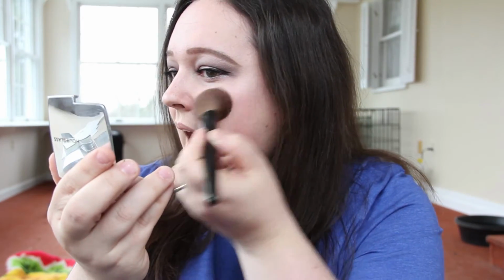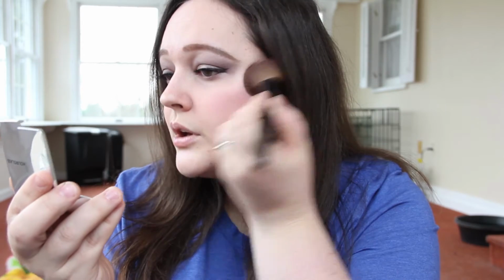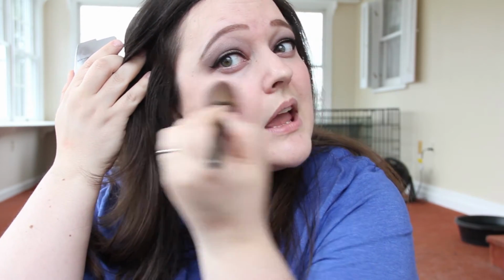I'm gonna go ahead and add it on because I love a good glow. You can never have too much, in my opinion. We're just gonna layer it on top. I also bought the little sponge that comes with it. I think I prefer applying it with this brush. The sponge is good for putting it on, and then you can use it to diffuse it a little bit, but I really do prefer the brush for applying.